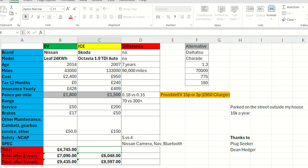56p. So based on 10,000 miles a year, that's what I've based it on, the diesel car will cost you £1,500, because it's 15 pence per mile, and the EV will cost 18 pence per mile. So we've taken that 56p and we've divided it by 3, because each kilowatt hour gives you 3 miles per kilowatt in a Nissan Leaf. That's a very rough average, but it's a good average. I've not been too kind to the EV, and it's probably an average over winter and summer.